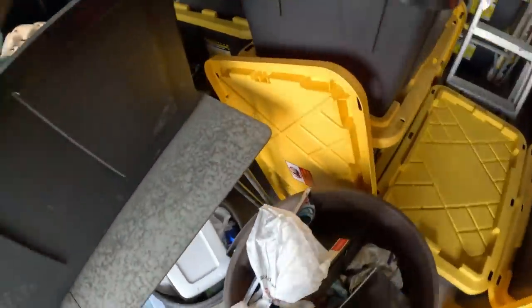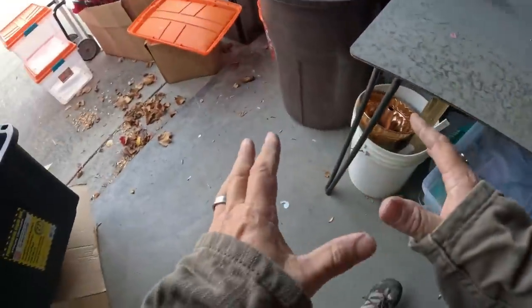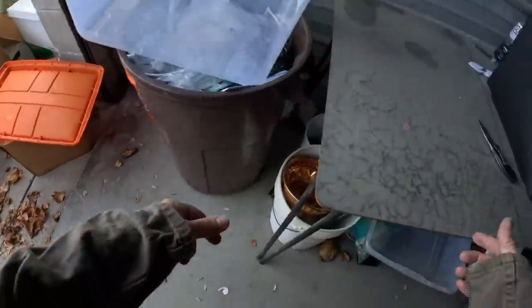Ah, that's different. You know what? You guys can tell, I get excited when I find things that are different. Unique, custom, handmade, artist piece, any of that kind of stuff. I love it. I think that's fun.